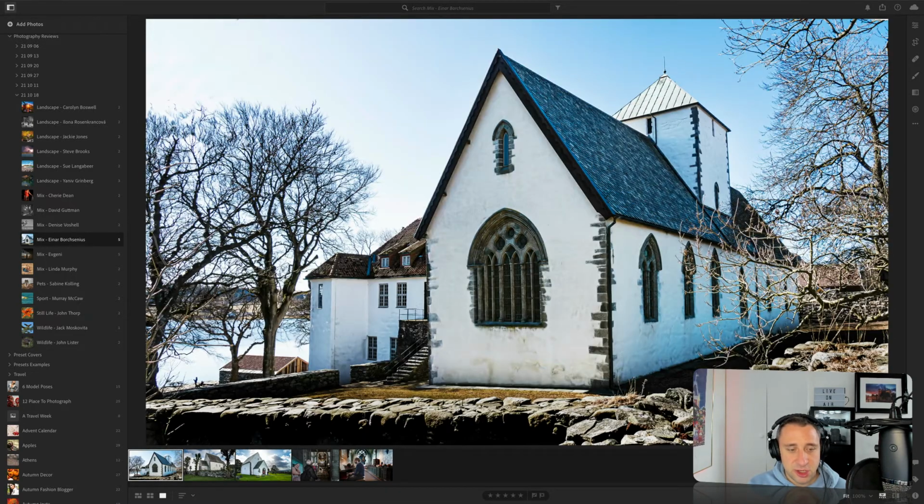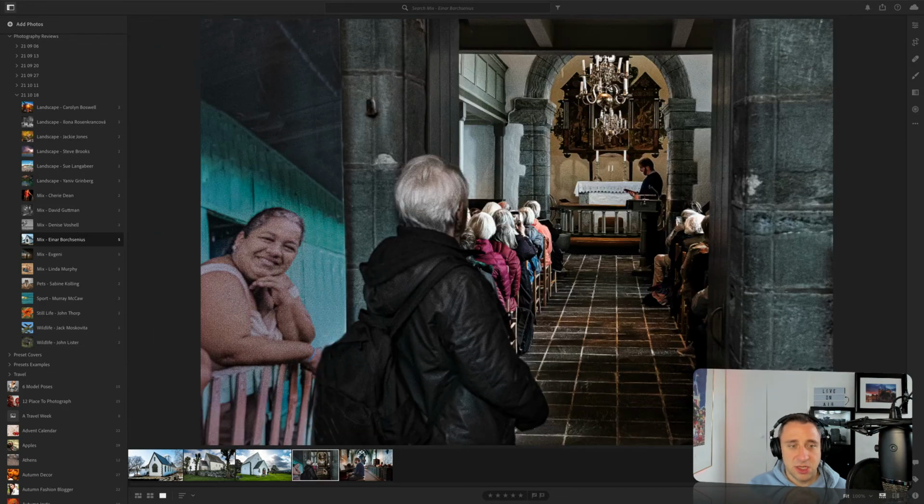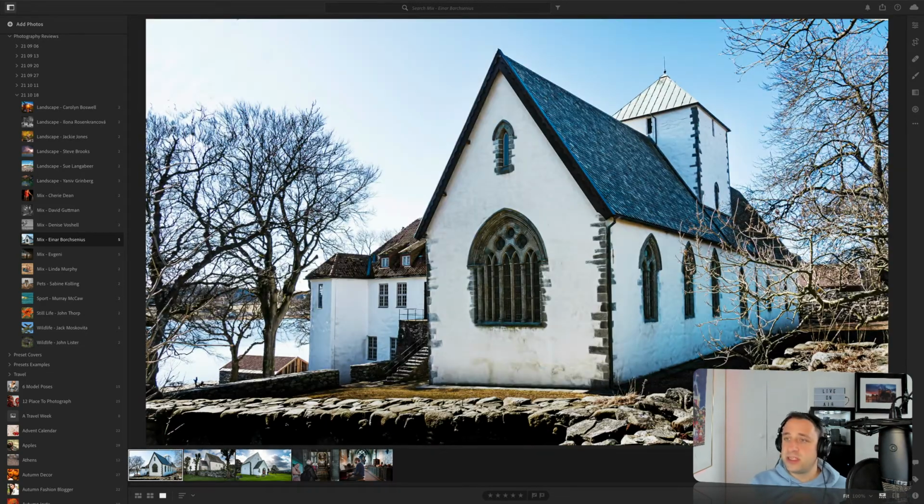Three pictures of a church and then two pictures from actually inside the church. So let's talk about them. Let's jump straight into it.